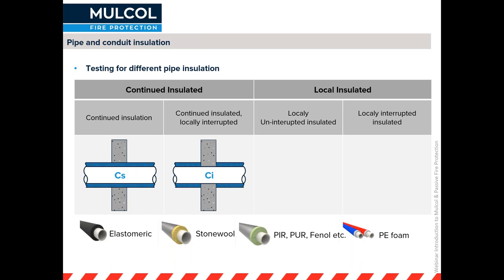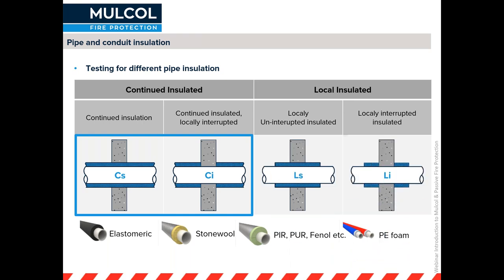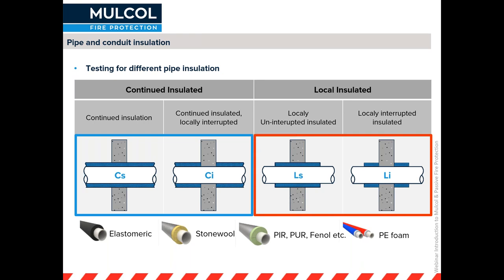Now, it can be continuously insulated all the way through your wall, or you can sometimes have it locally interrupted, where you just stop and start it at the wall, but that depends on the M&E services as well. So this is mainly for thermal ratings of the pipe itself and to prevent condensation. But you can also sometimes have locally insulated pipes. And this is mainly to achieve your fire rating of the surfaces through the penetration of the pipe.